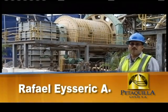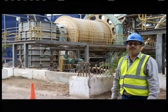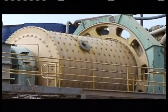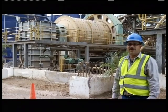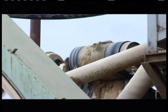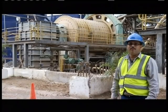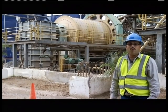At this stage of the process, we find ourselves at the grinding system. At Petaquilla Gold, we have 3 ball mills which are designed to reduce the size of the particles from 1/4 inch down to 3/8 of an inch, for further reduction down to 74 microns. According to the metallurgical studies, this is the size that allows for the extraction of up to 90% of the gold found in the samples.